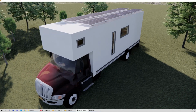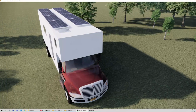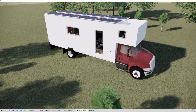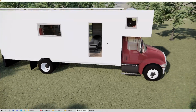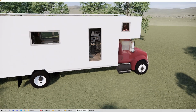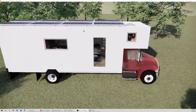There will be a skylight up top here to be able to get roof access. And then back over here on this side, we've got our main entryway, as well as the window over the kitchen and another window over the bed, again for ventilation. There is a cutaway between the box and the cab, so you can go back and forth that way. It's something I have wanted to incorporate in there.